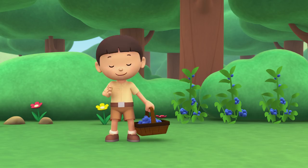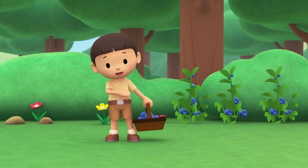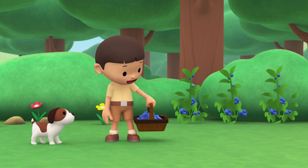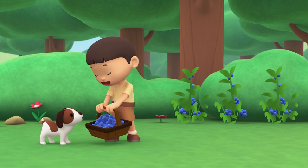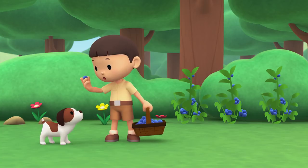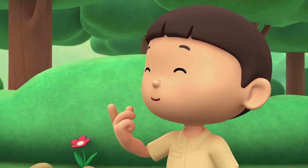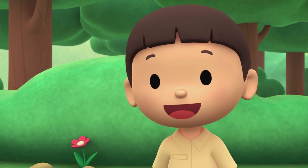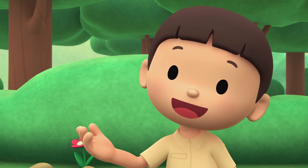Hi, everybody. My name is Leo, and I am a junior ranger. And this is my puppy, Hero. I'm picking blueberries. Look how ripe they are. And they taste really fresh and sweet. Let's pick blueberries together. It'll be fun.